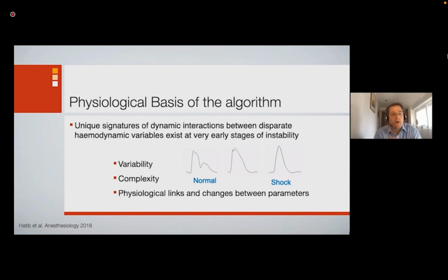So heart rate or cardiac output, it varies naturally. A heart rate of 60 isn't 60 constantly. It's 58 one second, it's 60 the next, then it's 62. The average is 60. And as states of instability, such as hypotension, occur, this biological variability decreases in all our measured parameters. We can quantify this, we can measure it.